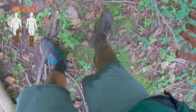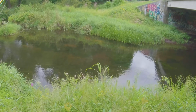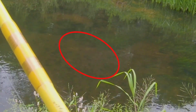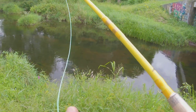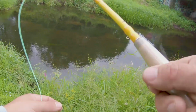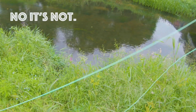Everybody, just take a look at that. Oh, I see some fish. Oh yeah. Yeah, that's trout right there. That looks like brook trout.